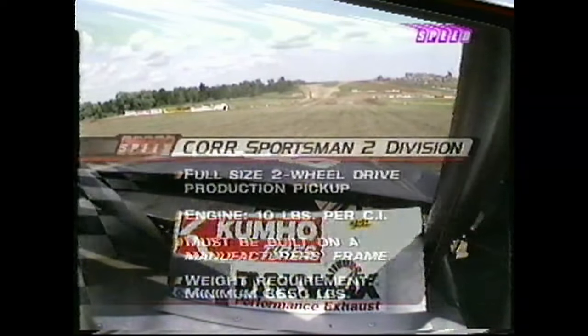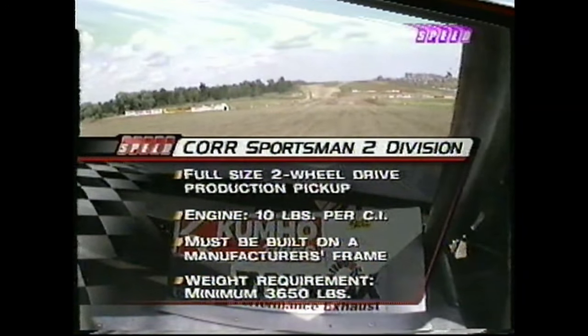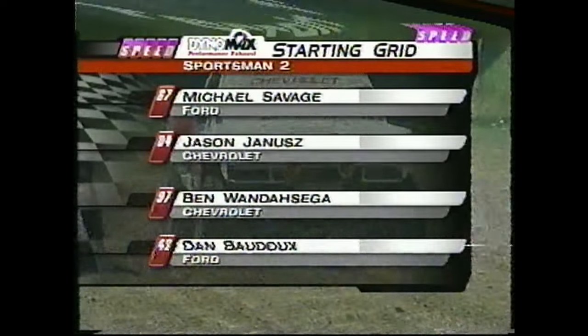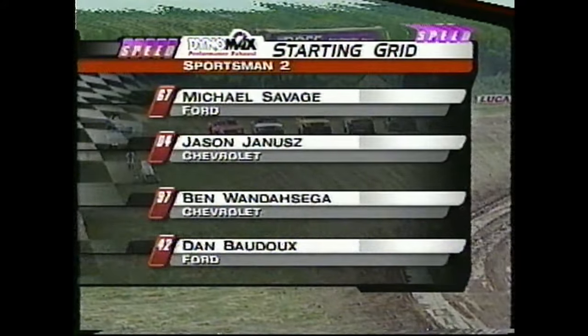We're on board with Mike Oberg as we're going to get these great onboard shots. Tell us a little bit about Sportsman 2, Rick. Full-size two-wheel-drive production pickup trucks, weight requirement minimum 3,650 pounds. Now, if they want to run big motor, they have to put 10 pounds per cubic inch every time they go over. There's a look at your points leader, Mr. Bradley. Let's take a look at our Dynamax Sportsman 2 starting grid. Here's Mike Savage. He'll be closest to the inside.